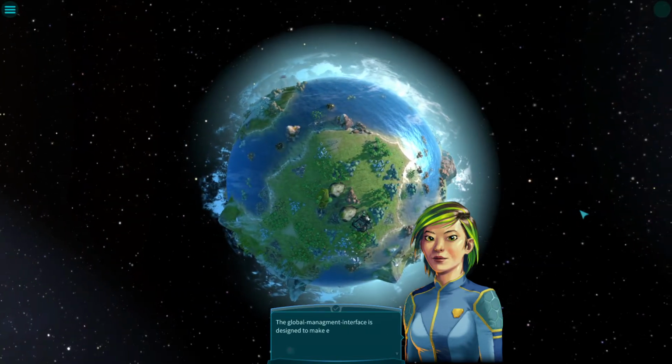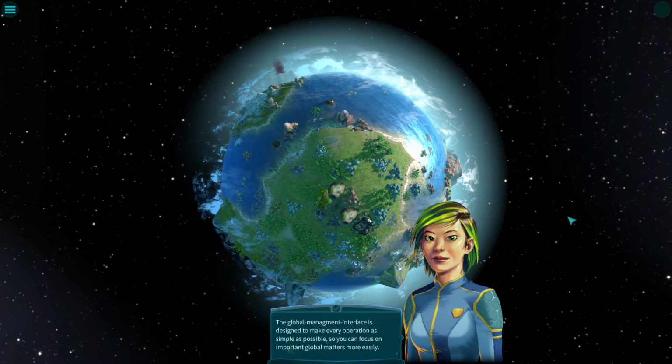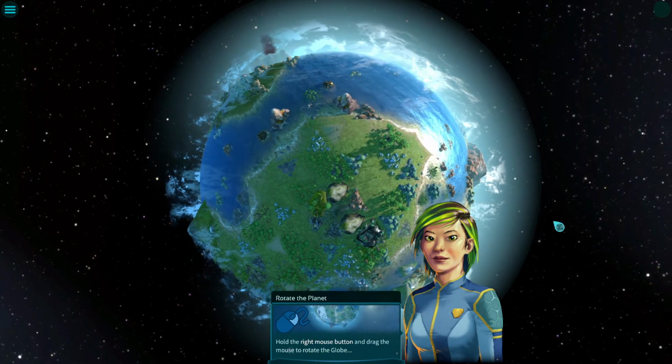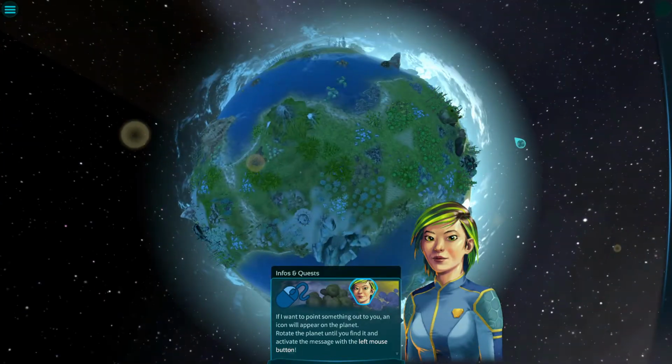The global management interface is designed to make every operation as simple as possible so you can focus on important global matters more easily. Use the mouse wheel or the buttons Q, hold the right mouse button, and drag the mouse. If I want to point something out to you, an icon will appear on the planet. Rotate the planet until you find it, and activate the message with the left mouse button.